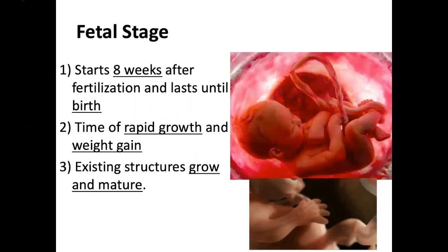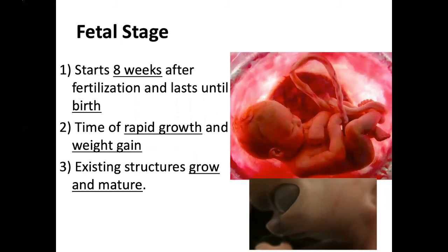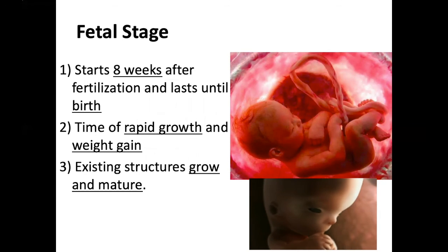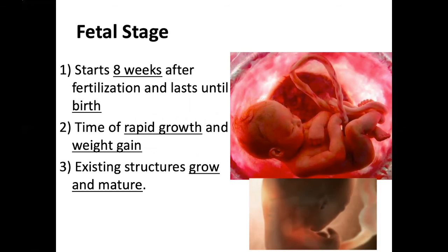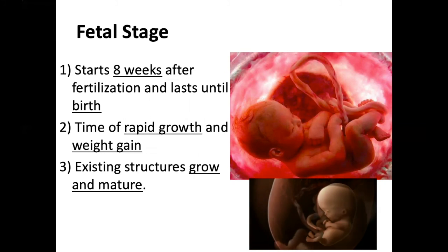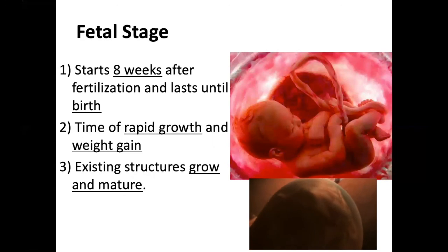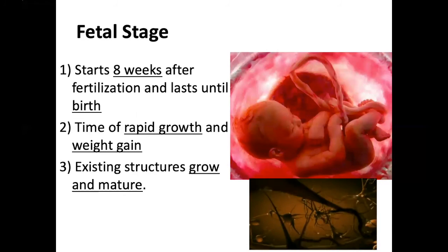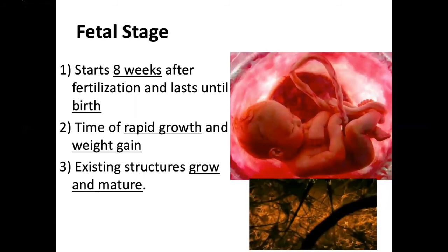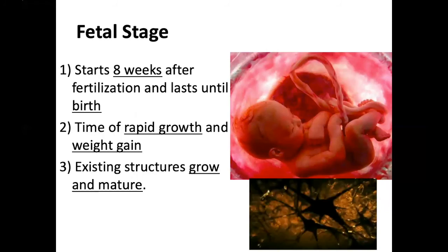Now the fetal stage. After about 8 weeks, we can officially call this thing a fetus instead of an embryo. About 8 weeks after fertilization and until birth. This is a time of rapid growth and weight gain. Guys, this thing is going from itty bitty teeny tiny, we're talking like you need a magnifying glass to see, or maybe even a microscope to see any details, to the size of a baby. So rapid growth.